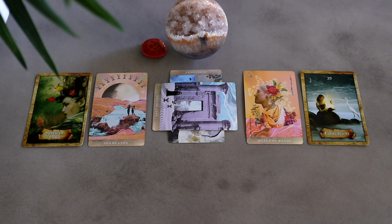What I'm getting from this is that you need to be at peace with yourself. And I feel like you're surrounded by so much support, I feel like, from at least the world of spirit, even if you don't know of anyone supporting you in real life right now. But I feel like you also have that as well.